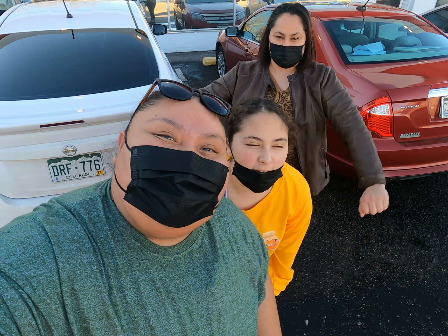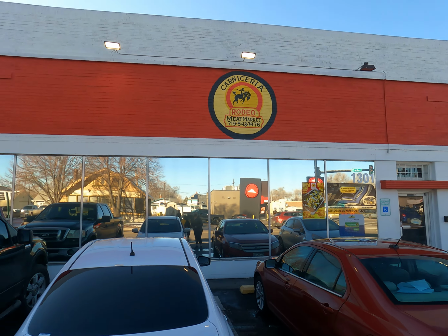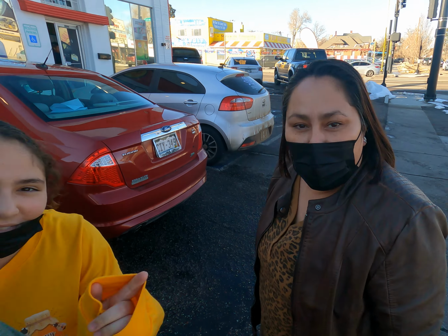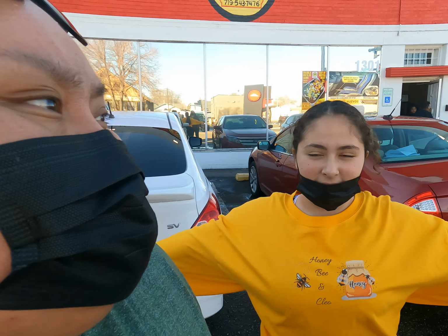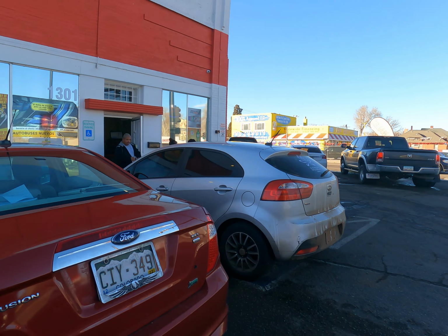We are going to be going inside of the Rodeo meat market. It's a little Spanish, little Carniceria Rodeo. There we go. It's on Northern & Lake, right on the corner. Yes. All right, this is one of our favorite places to come and shop.